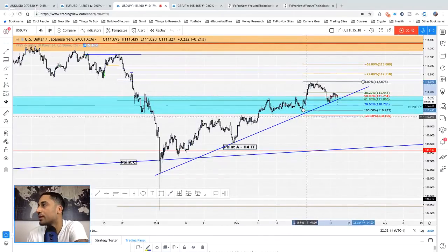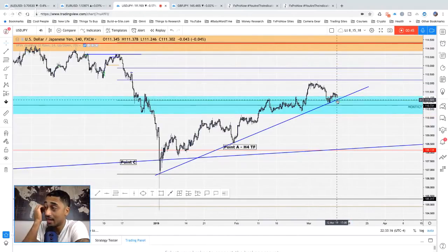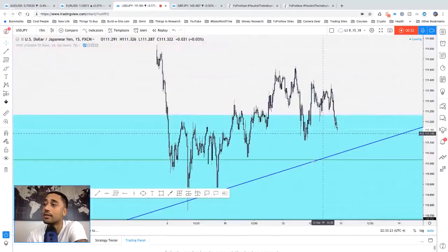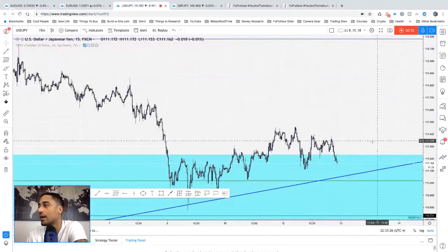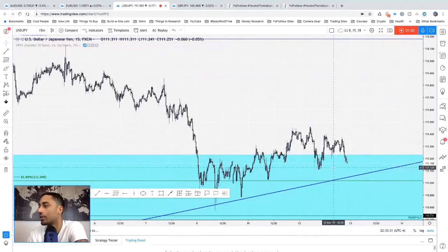So what we see here is that it's really close to this trend line. And if anything, I don't know if you're already in this. Hopefully you are. If not, this is probably one of those good times. Let me see if I'm in again. I didn't get in again. So if anything, this is probably one of those times.